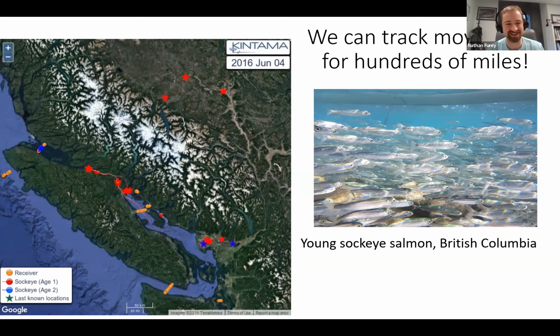over these distances. And so we can use this technology, and my lab does use this technology on a variety of fishes, to try to answer a lot of questions about their migrations, or even just more generally their movements. What type of habitat do they use? What are their seasonal movements, etc.